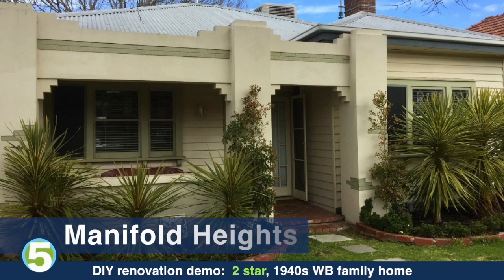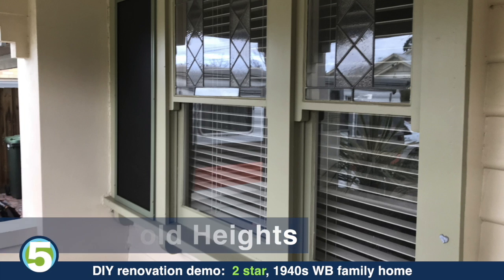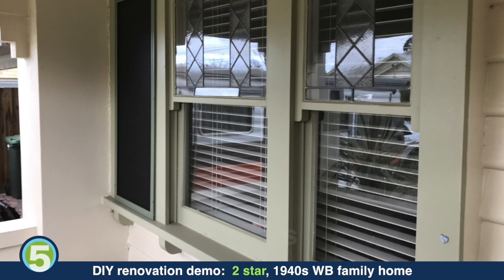And so we've got one house in Manifold Heights, which is a two-star. It's a beautiful looking house. It's a 1940s weatherboard period home, but it's leaky. Its living spaces face south, with a very drafty building. It's still got the vents in the ceiling. It's still got the fireplaces and all those things.